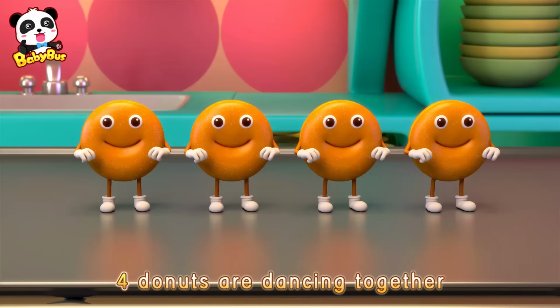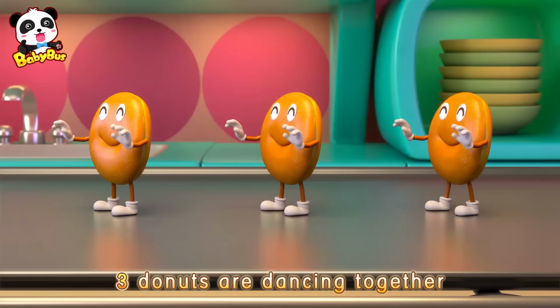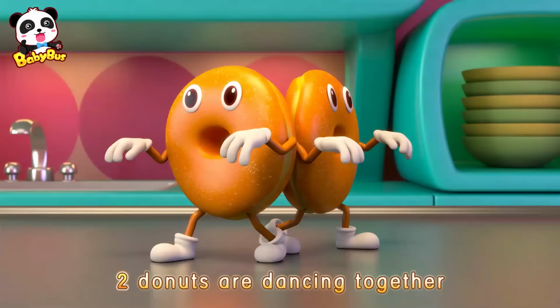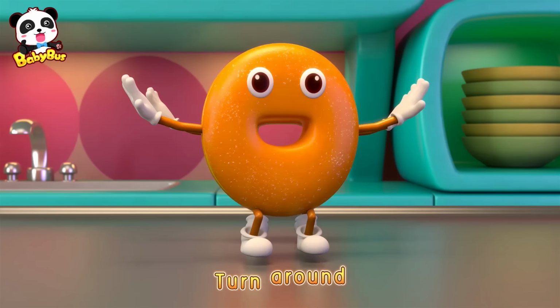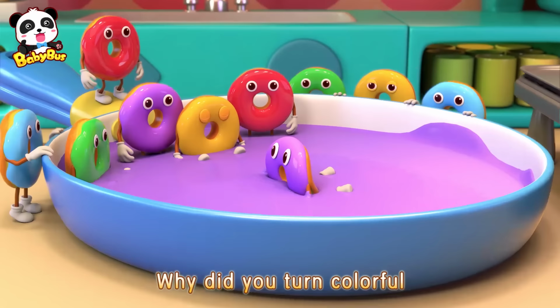Red. Four donuts are dancing together. Turn around, turn around. One donut falls into a chocolate pot. Yellow. Three donuts are dancing together. Turn around, turn around. One donut falls into a chocolate pot. Blue. Two donuts are dancing together. Turn around, turn around. One donut falls into a chocolate pot. One donut falls into a chocolate pot. Why did you turn colorful?